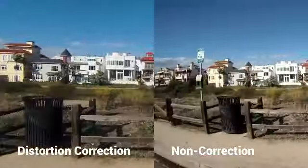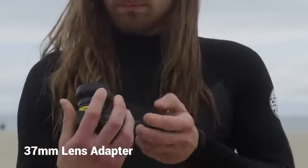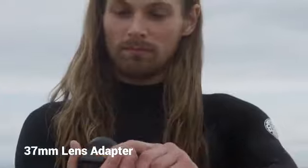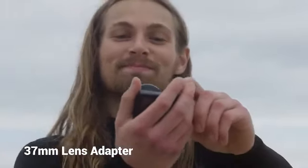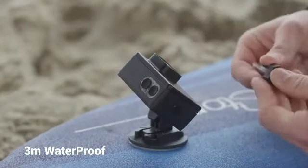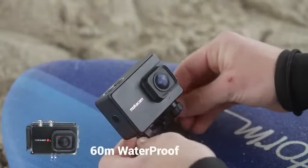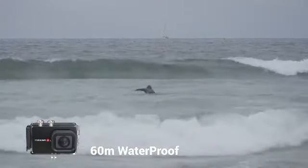Alpha 3 even provides distortion correction on video shot at a regular angle, up to 4K 30 frames per second without any unwanted fisheye effect. It is also the only action camera that includes a unique mounting adapter so you can shoot with 3x telescope, macro, or any other 37mm. And if you need to get a little wet, MochaCam Alpha 3 Pro allows you to shoot up to 3 meters or up to 60 meters by attaching the waterproof case.